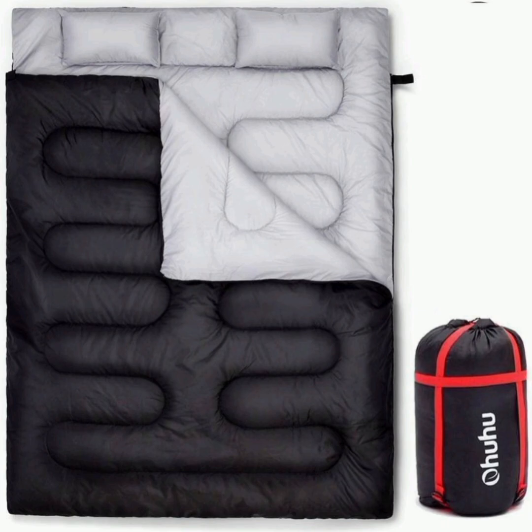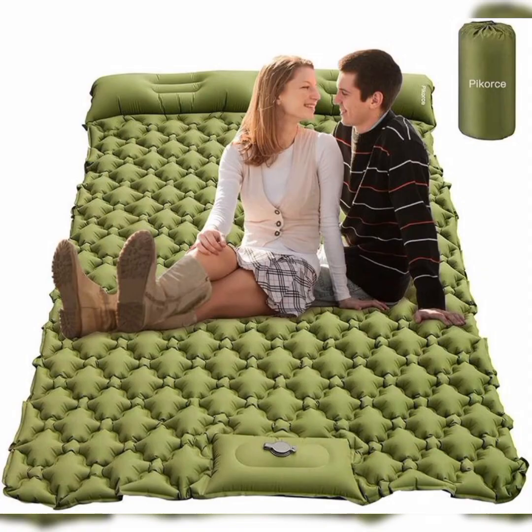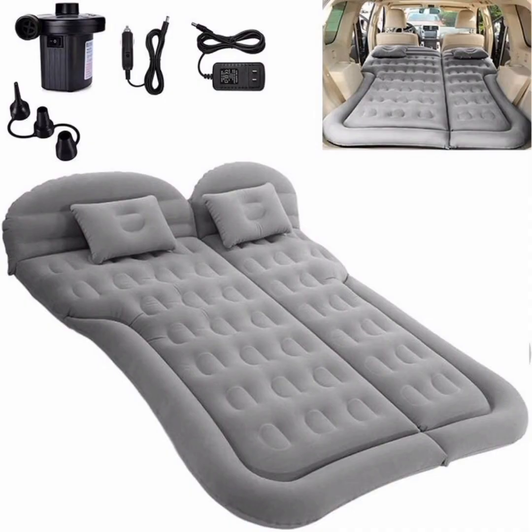Number 3, sleeping pad or air mattress. A sleeping pad or air mattress will help keep you comfortable while sleeping in your tent. It will also provide insulation from the ground.